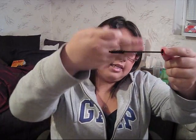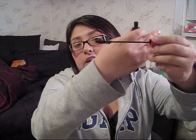And you can see, I don't know if you can tell, but it's a little bit cleaner. Yeah, this is a great mascara. I really, really like it. I was a little hesitant on buying it because I wasn't a huge fan of the Zoom Fast Lash, I believe it's called. But this one I really, really do like.